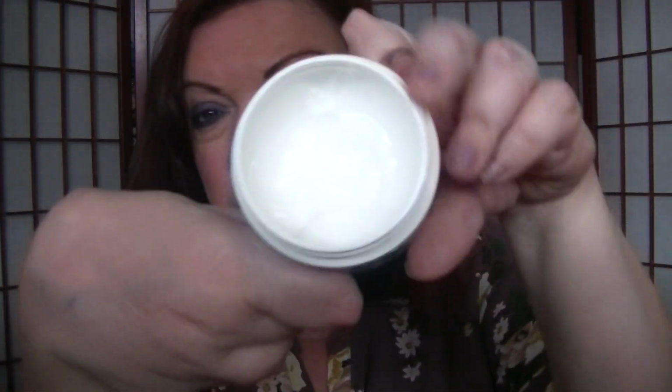And actually I have one of these already open that I use for myself, so I can show you what it looks like on the inside. I use it on my arms at nighttime before bed. And it is just a super thick cream. You can tip the tub upside down and shake it and it's not going to come out. So that's how solidly heavy duty that stuff is. Works really nice. I love it for my arms at nighttime. Works really good.